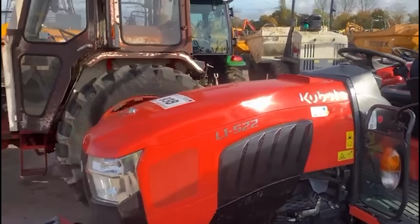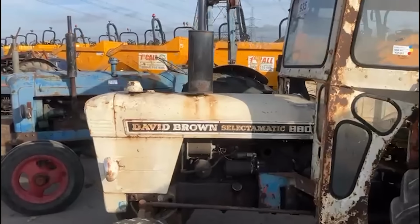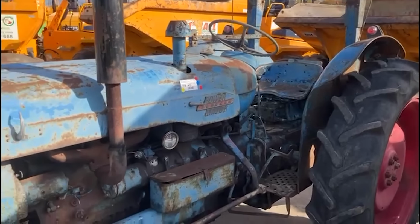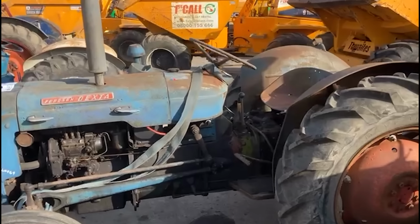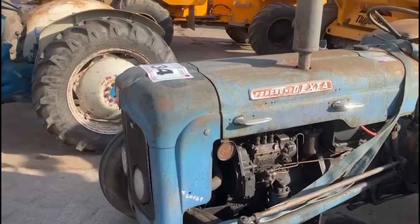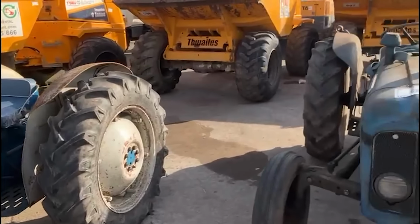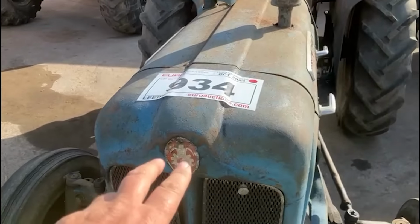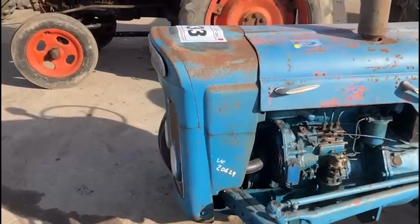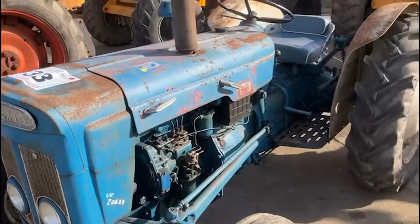Motor, David Brown, Fordson. Lovely little Dexter there, and a Super Dexter. The difference being the bonnets, which you can visibly see. The Dexter's got the rounded bonnet, and the Super Dexter has a variation of bonnet there.